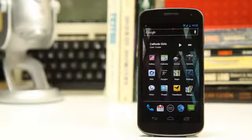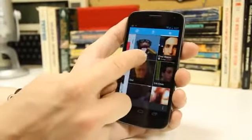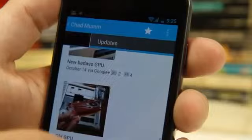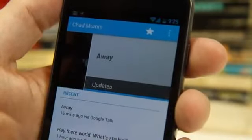One of the new ones is the People app, which is basically your address book, but now it plugs into social networking services. So not only do you get a nice looking grid of your contacts, but you can also flip that grid over to see if they've been updating their Google Plus account and presumably Twitter or Facebook if they decide to plug into this.